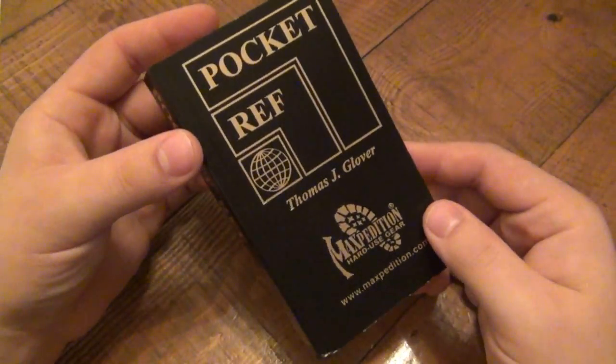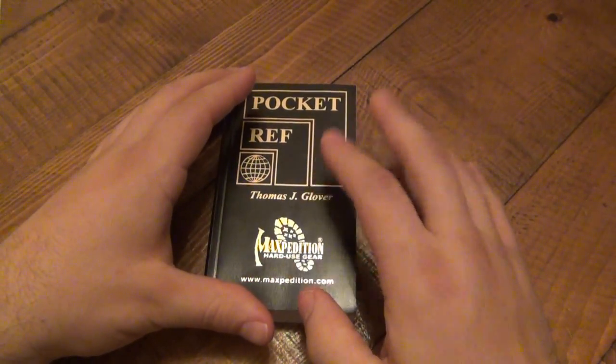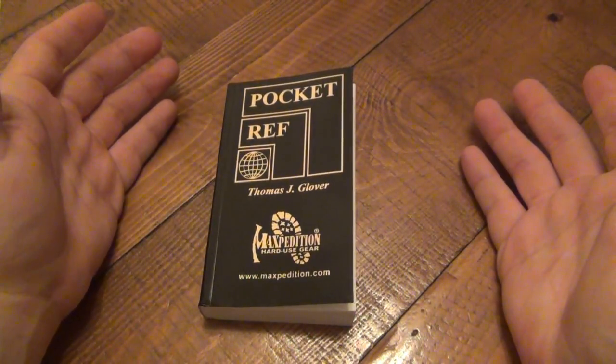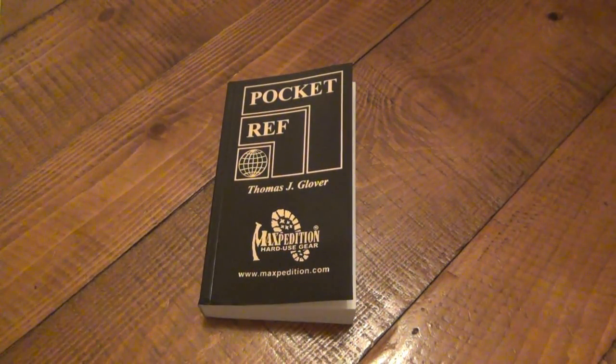It's $10 on Maxpedition's site. You can go other places to get this online, but I was already getting some gear from them, so I figured why not get it from them to check it out. And like I said, pleasantly surprised. Has so much to offer. So it's really, really cool.